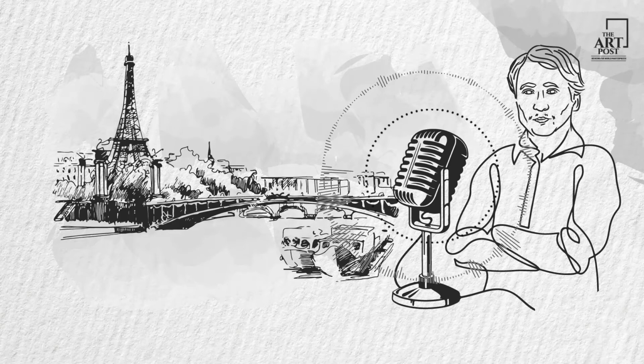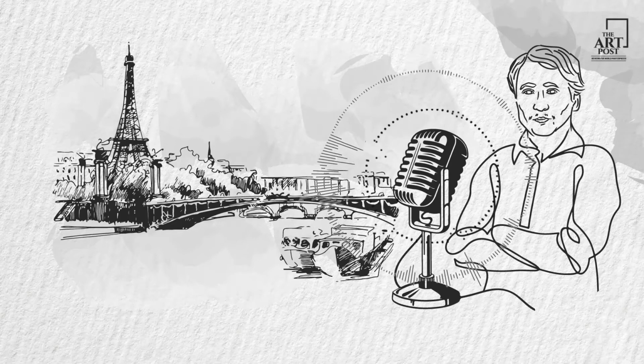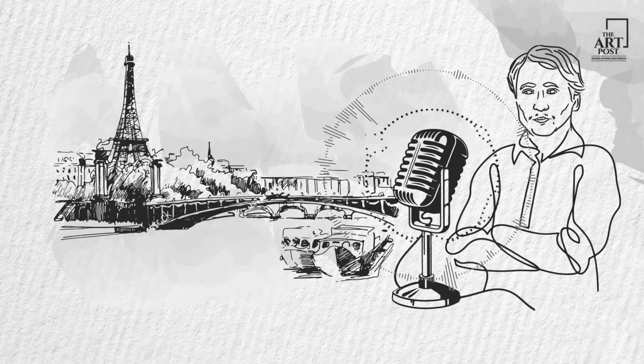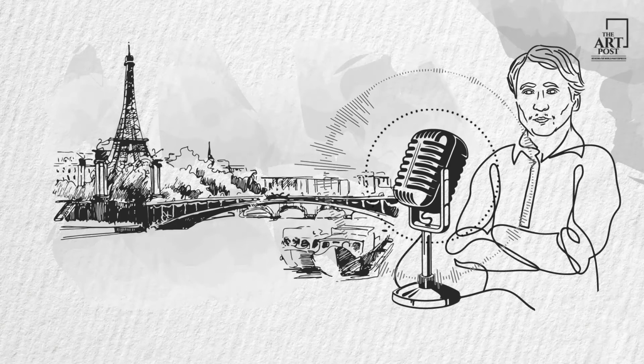Today I am reviewing the sculpture entitled Little Dancer aged 14, created by the world famous French artist Edgar Degas for the November 2020 issue.